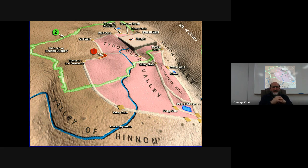If you think about the geology and the geography of Jerusalem, you could think of it as consisting of 3 valleys and 2 hills. We're looking from the south towards the north in this picture. You have the Kidron Valley, a fairly deep valley, and rising on the other side of Kidron is the Mount of Olives. The Mount of Olives is not part of Jerusalem, it's separate from Jerusalem, separated by the Kidron Valley.